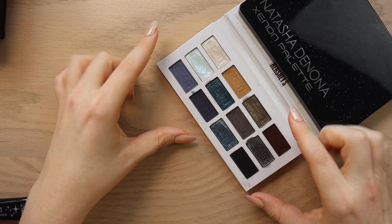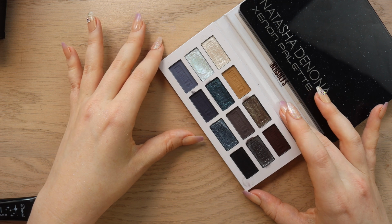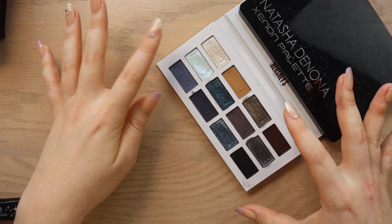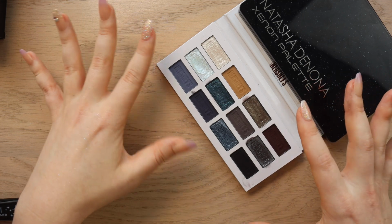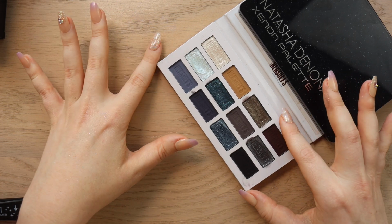So this is the GlamLite Hershey's palette, and the video that I saw for this, they were advertising that it was on sale for $10. 100% agree that this palette is worth that and more. It is really beautiful. It's more of a deep, smoky palette, but the shimmers in here are stunning.